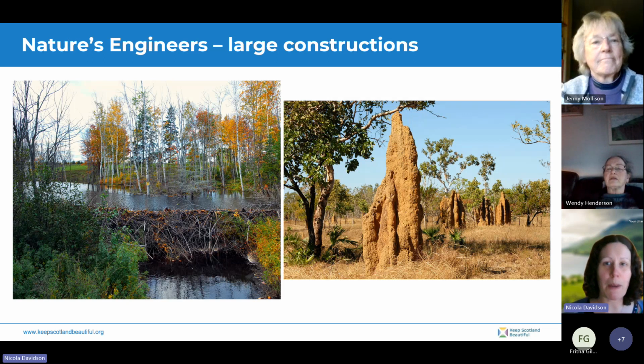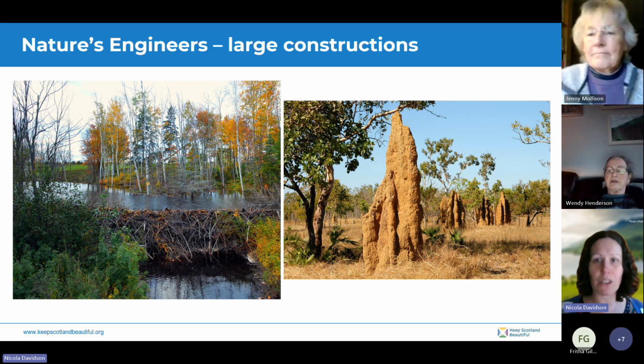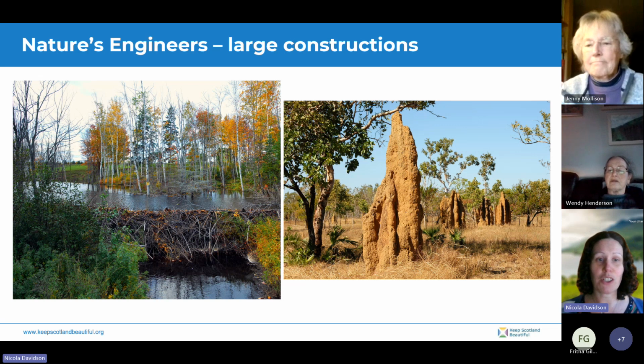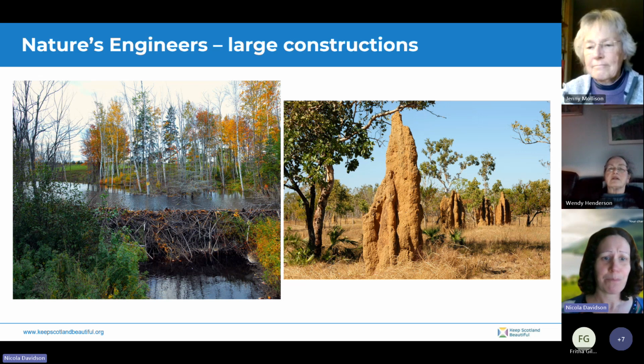So just a little bit more about that Nature's Engineers, just to give you a little bit more inspiration. There are larger constructions as well as thinking about the small, like birds' nests and beehives. We've got things like these large constructions. On the left, we've got an amazing beaver dam. And then on the right, we've got termite mounds, which are incredible cities that can cover miles. So there are some really exciting larger constructions.